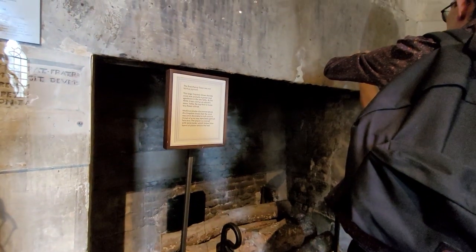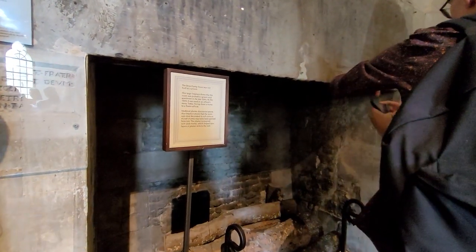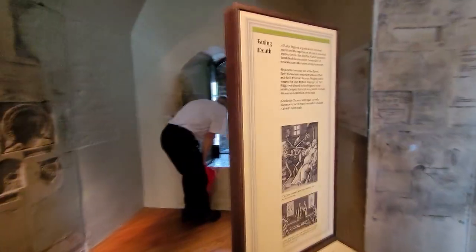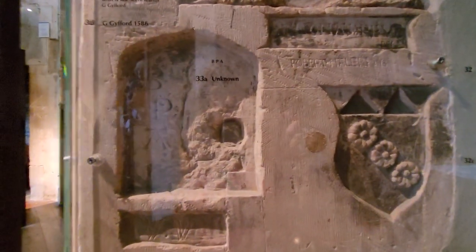It says that this wasn't built originally as a prison. The fireplace shows it was probably a grand royal apartment in the late 1200s. And then it was eventually turned into a prison. Really curious to know what it looked like at the time. But look, the people who were imprisoned here are very artistic. This is their graffiti carved into the stone walls. Look how beautiful it is. Impressive.